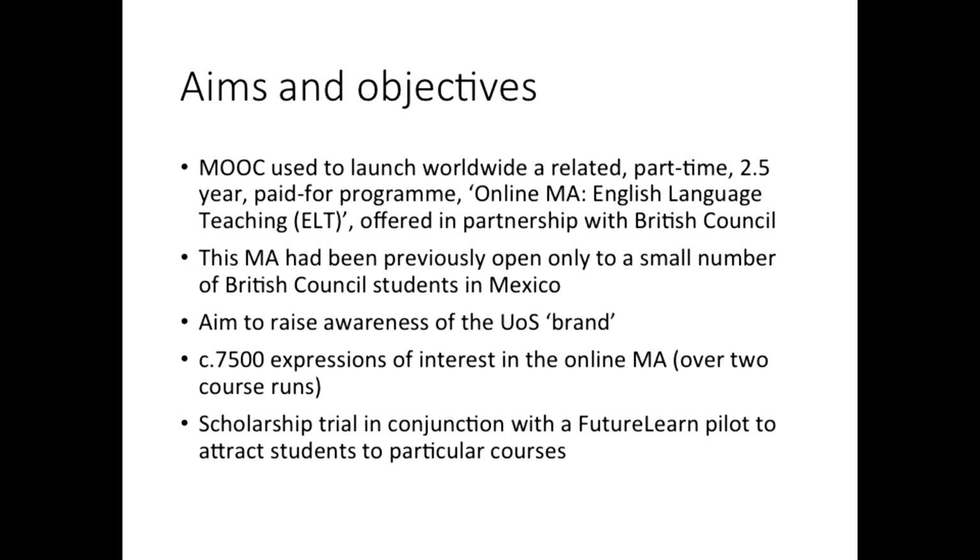So it was designed for native and non-native speaker language teachers, so we knew there would be a language teacher community coming in, and a large number would be from outside the UK. Essentially, the MOOC was used to launch worldwide a related part-time 2.5-year paid-for programme, our online masters in English language teaching. We already offer that in partnership with the British Council.